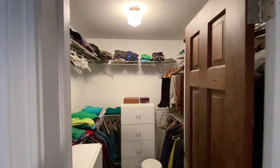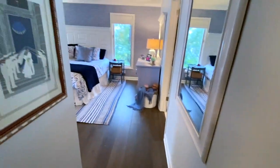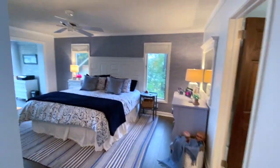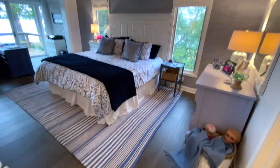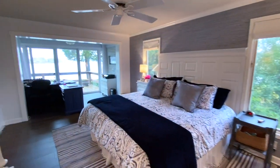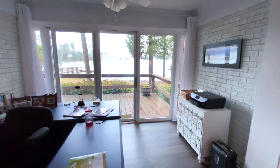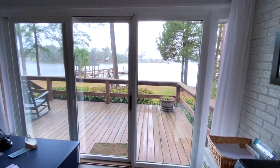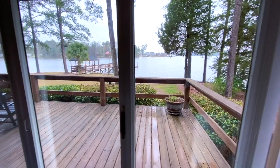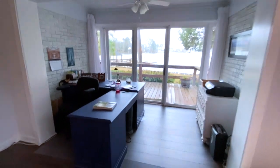And this is Ed's. So it's nice having our own closets. And then I recently redid this with the blues, and we had the new Select Surfaces laminate flooring put in. All the rooms in this house have sliding doors that look out to the lake. It was built for the lake, which is a really nice feature. And this is where Ed works. It's his office. This used to be a porch. This part of our room was a porch at one point.